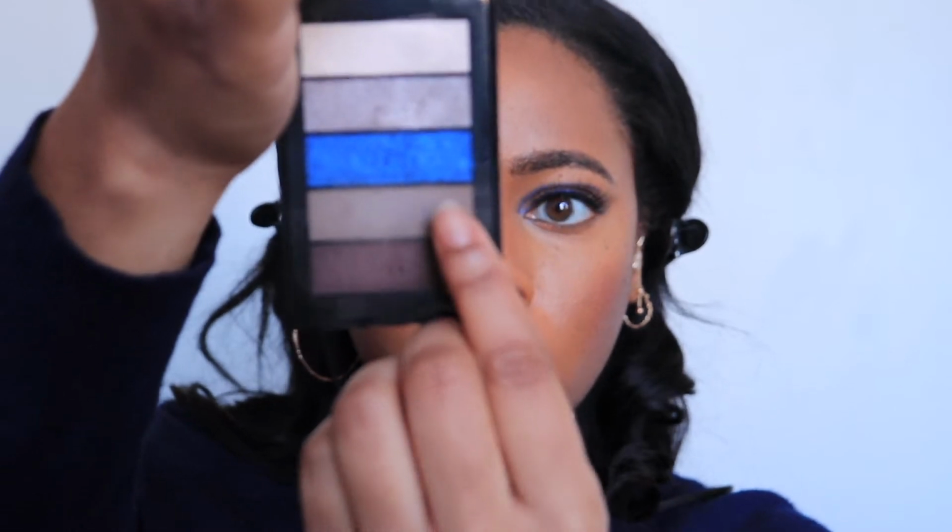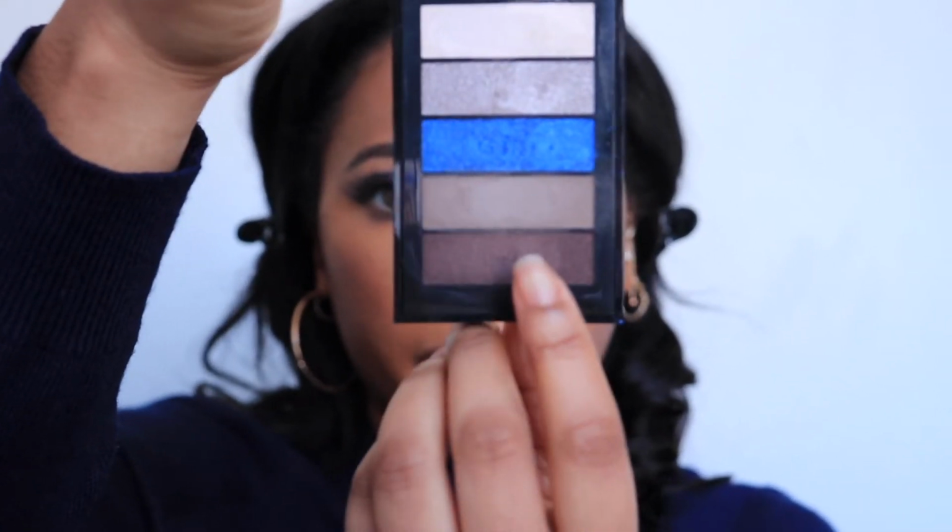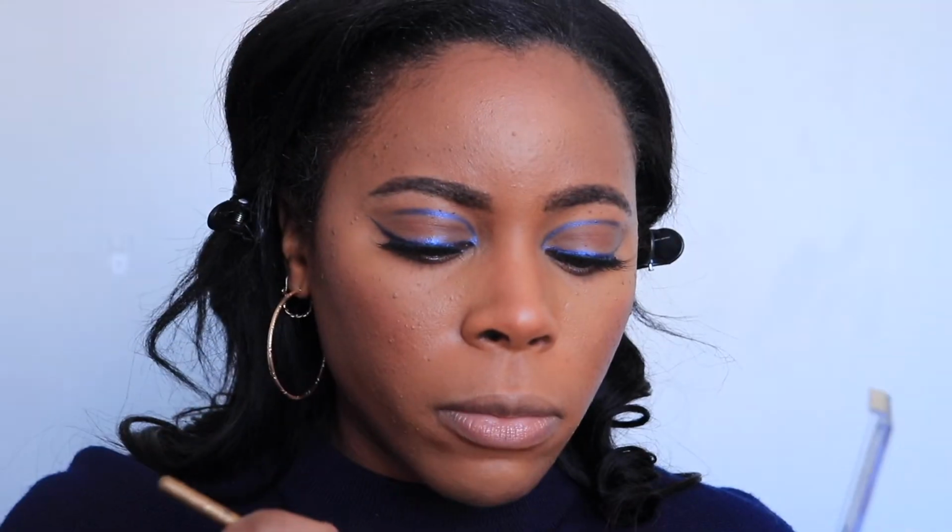I'm just gonna go ahead and finish up the under eyes, going back with that Le Petit palette, and I'm gonna take that same gray brown tone shade, this one here, and run that under the lash line. Next, I'm going to take a mini angled brush and go into this dark chocolatey shade at the bottom here, and I'm also going to run that really close to the bottom lash line.